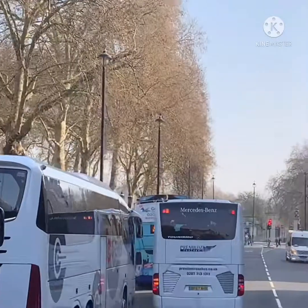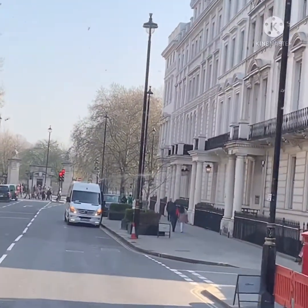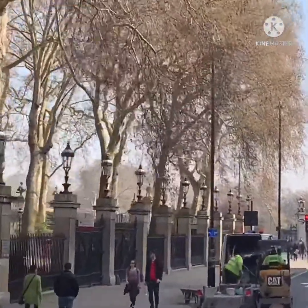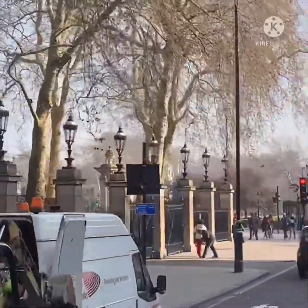Exhibitions of paintings that belong to the royal collection normally change regularly. Here on your left, this is the side of Buckingham Palace.